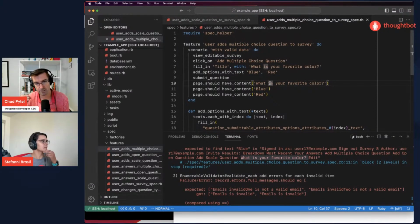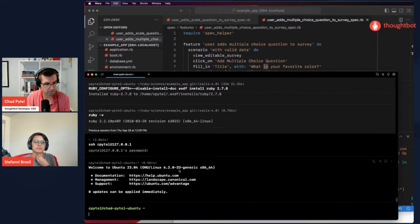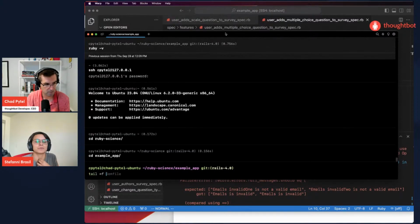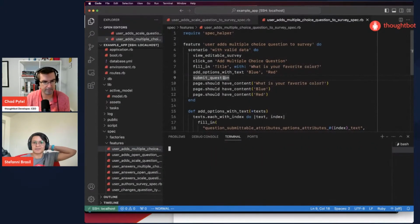So I have the context from yesterday that a lot of the problems that we were dealing with were attributes being mass assigned that we weren't permitting, because that wasn't the syntax previously in the controllers. And so that's basically, I want to tail the log, and I want to see whether that's actually happening when this spec runs. Where am I here? Oh yeah, example app. From the message, it looks like it tried to save, but then there was some error that couldn't be saved. Yeah, exactly.